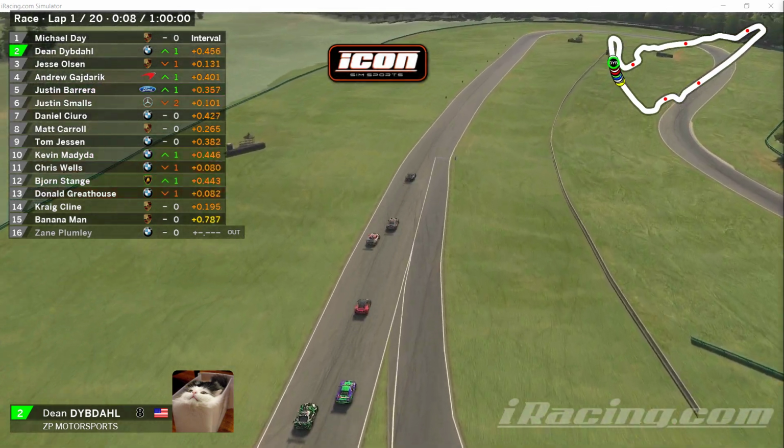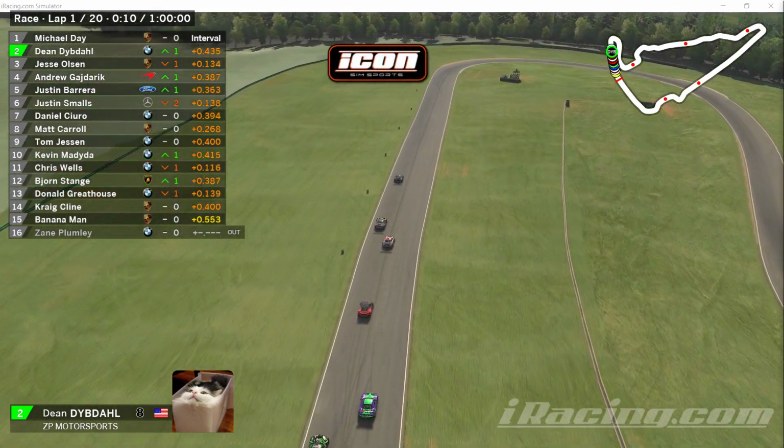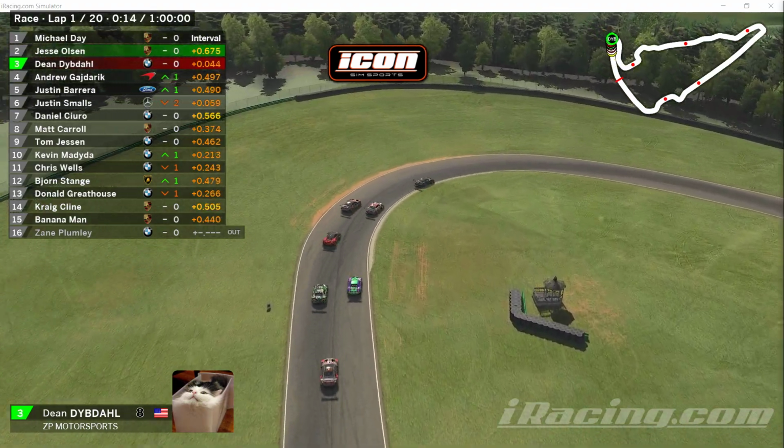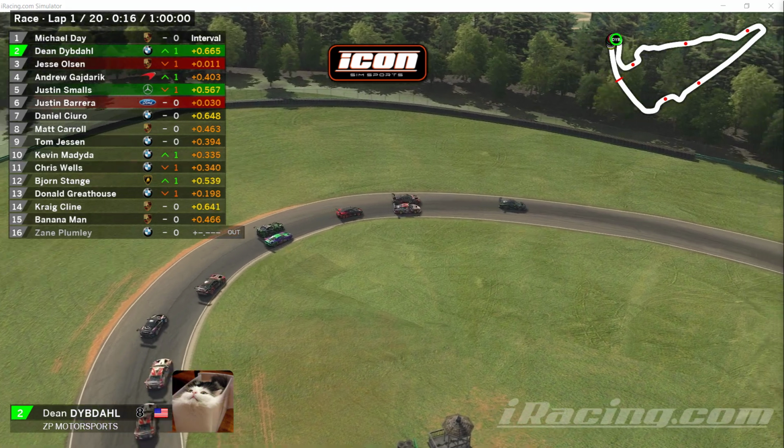Michael Day is leading this pack right into turn number 1 through here. And remember, everyone's got cold tires. And everyone plays nice for the first selection through here.